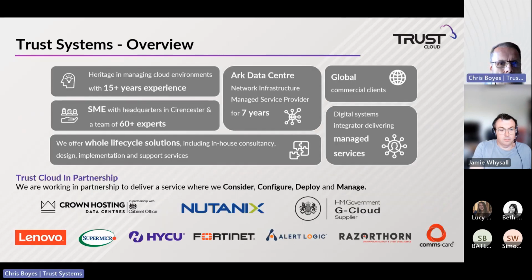Just to drill into that in a little bit more detail, we've got our experience around providing network client server environments to commercial and public sector organisations. We do that across Europe as Trust Systems. We're an SME headquartered in Cirencester. That actually is one of the reasons that we will cover later, that we were invited to work with Crown Hosting and the Crown Commercial Service in order to provide a cloud solution.